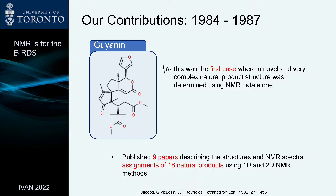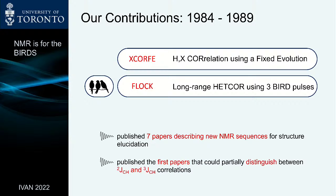But then the next slide shows the other aspect of what I was up to in that period. 2 particular sequences that I think became fairly well known, and I'll be talking about them. What I called X-CORFE for X-nucleus correlation with a fixed evolution time. And the other was FLOCK, for which Martin suggested the name. It had 3 BIRD pulses, so it must be a flock of birds. In total, there were 7 papers published with different new pulse sequences during that time period by my group, including the first pulse sequences that could distinguish between 2 and 3 bond correlations, which, as I said, was a sort of problem. Okay, the next slide.